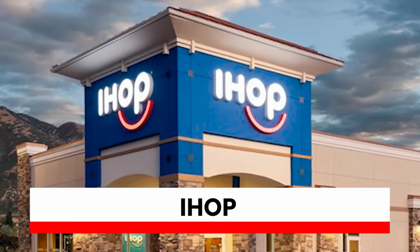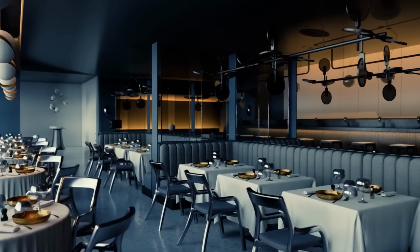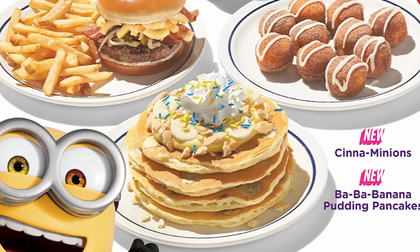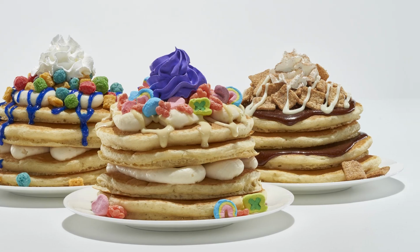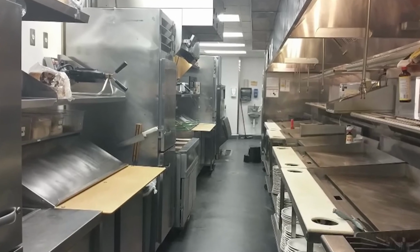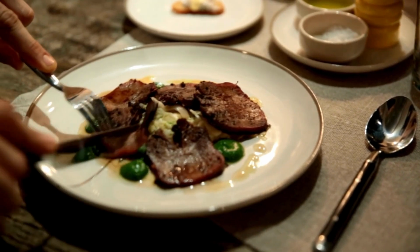Let's start with 4. IHOP. From the outside, it feels like a breakfast wonderland. Syrup on every table, cartoons on the menu, and the promise of fresh pancakes all day long. But some former employees say IHOP should come with a warning label. Though the brand sells the image of everything being cooked to order, insiders tell a different story. Reheated meals, pre-made mixes, and shortcuts everywhere.